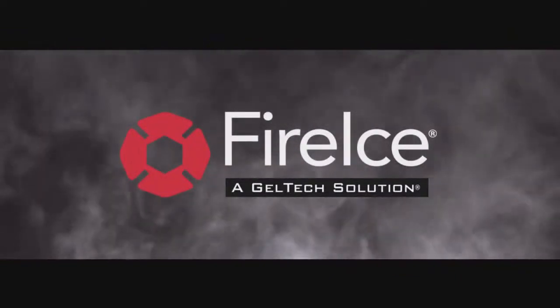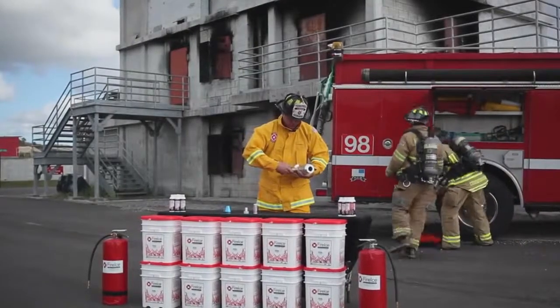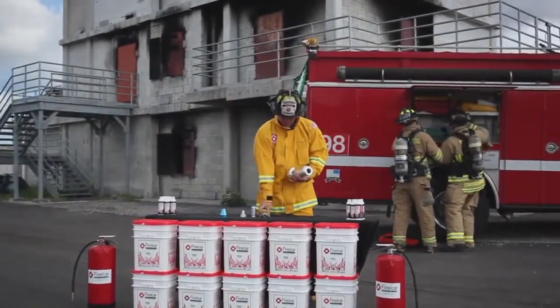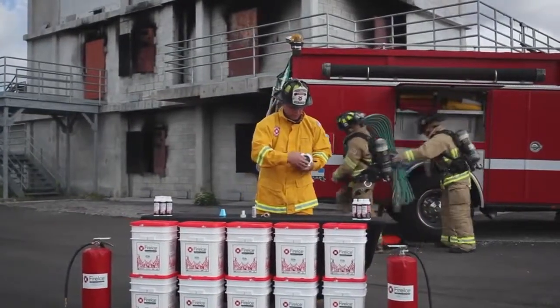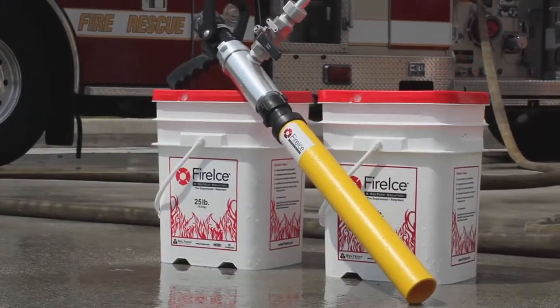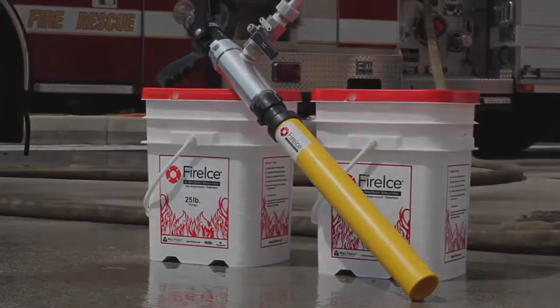FireIce is the latest in cutting-edge fire suppression technology. FireIce is a versatile tool for direct fire suppression or as a medium-term retardant for exposure protection. The effectiveness, ease, and versatility of FireIce makes fire suppression safer for firefighters, allowing them to do more with less in a resource-limited environment. FireIce stops fire in its tracks.